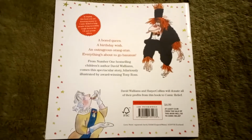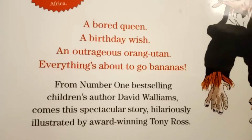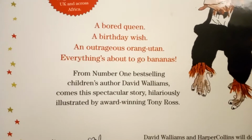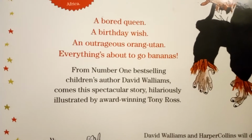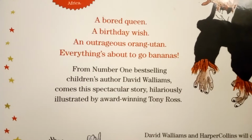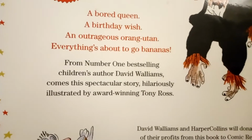So if we flip it over onto the back and have a look at the blurb, I'm just trying to hold it still so you can see. It says we've got a bored queen, a birthday wish, an outrageous orangutan. Everything's about to go bananas. And from number one best-selling children's author David Walliams comes this spectacular story, hilariously illustrated by award-winning Tony Ross.